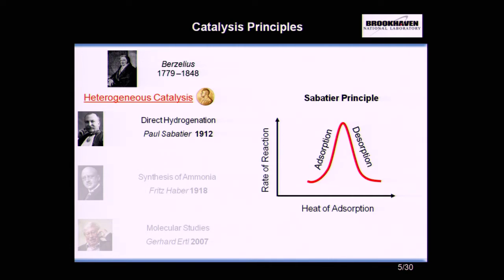What this principle tells us is that we can increase the rate of a chemical reaction by increasing the interaction, the heat that can be measured as the heat of adsorption of the molecules with the catalyst. Now, we reach a point where if this interaction is too strong, we cannot release the products any longer and establish the catalytic cycle. Therefore, what this principle establishes is that we need to find a balance between a strong interaction so reactants can get together, but not so strong that we cannot remove the products.